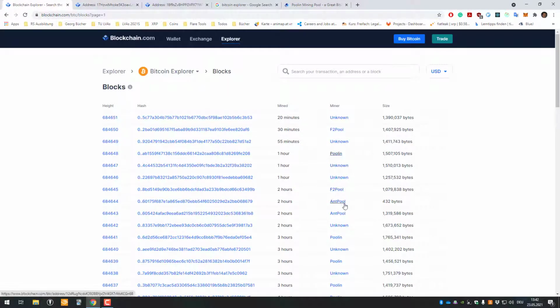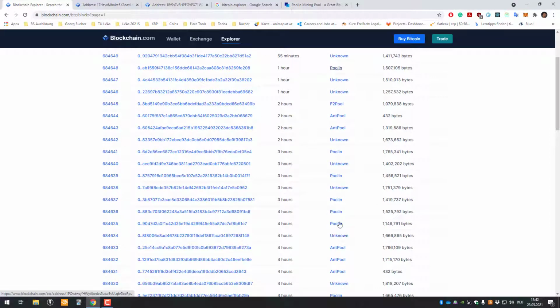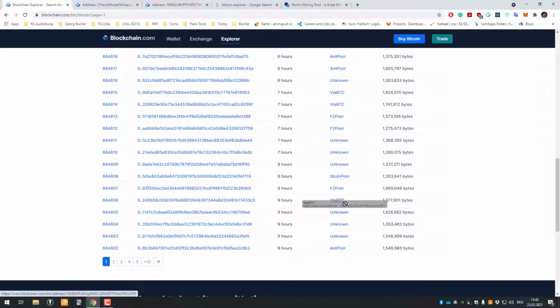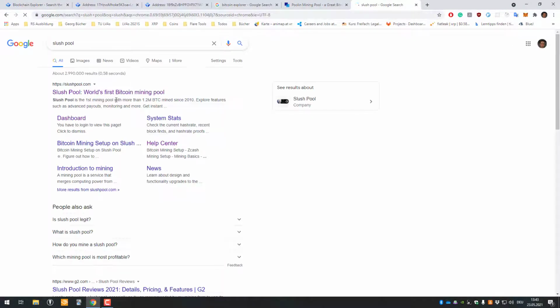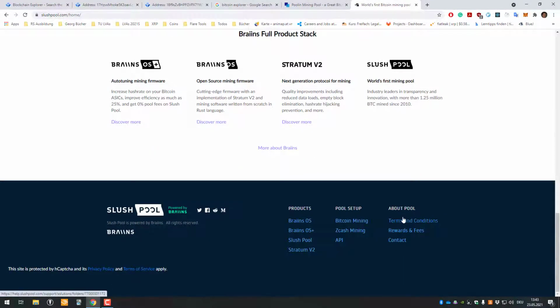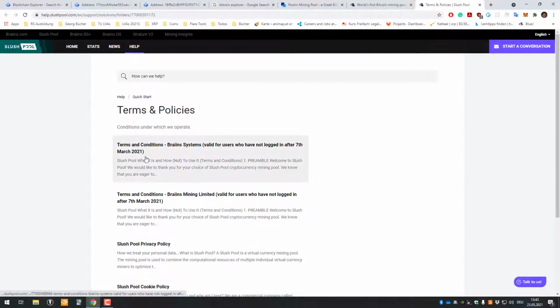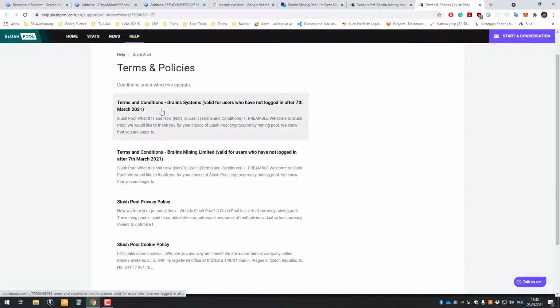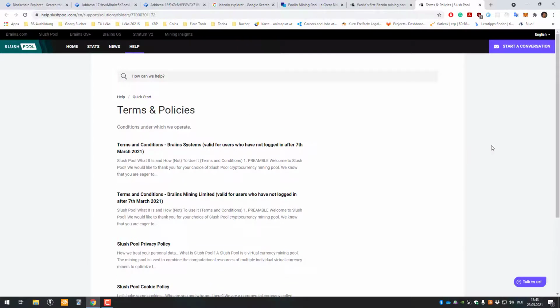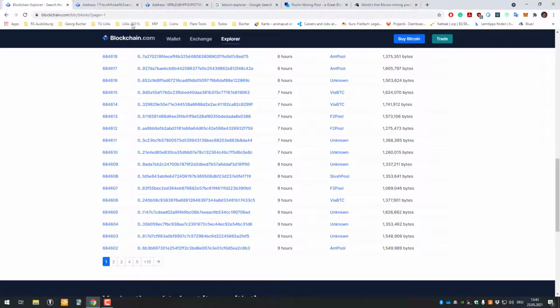So let's check out the third one. We've got Antpool, which is also a Chinese mining pool. We've got Poolin again, Antpool, and so on. As you can see, the last mined blocks also include VPTC, a Chinese mining pool. I will have to check out Slush Pool because I'm not quite sure right now. Where is Slush Pool located? We can check the terms and conditions, because there is a company with which you have the contract. Slush Pool is in the Czech Republic. So there's one that is not in China.